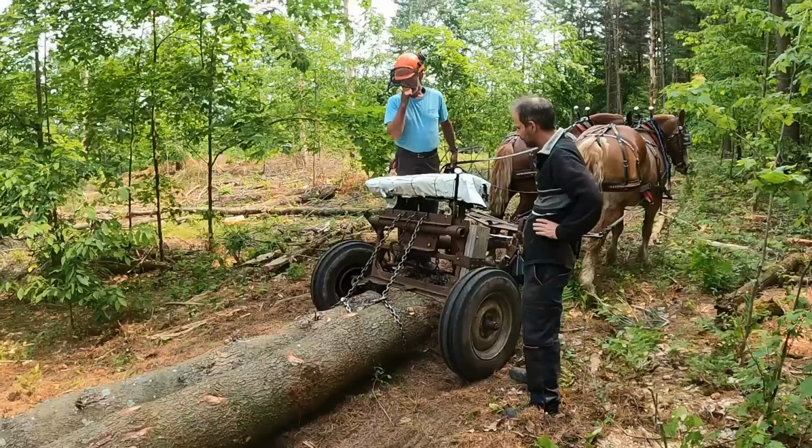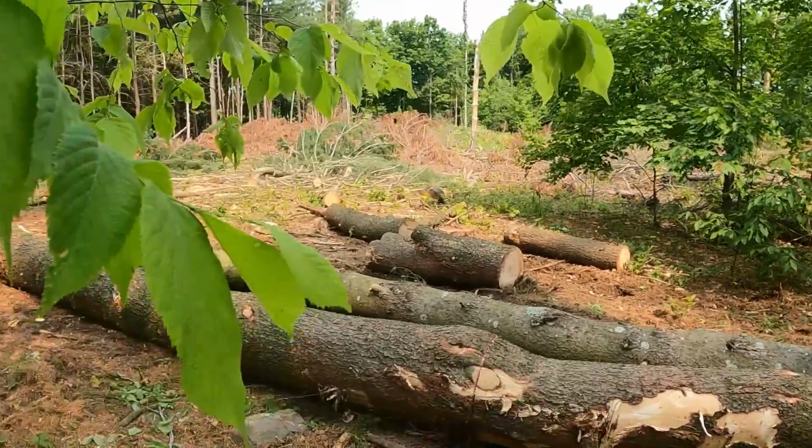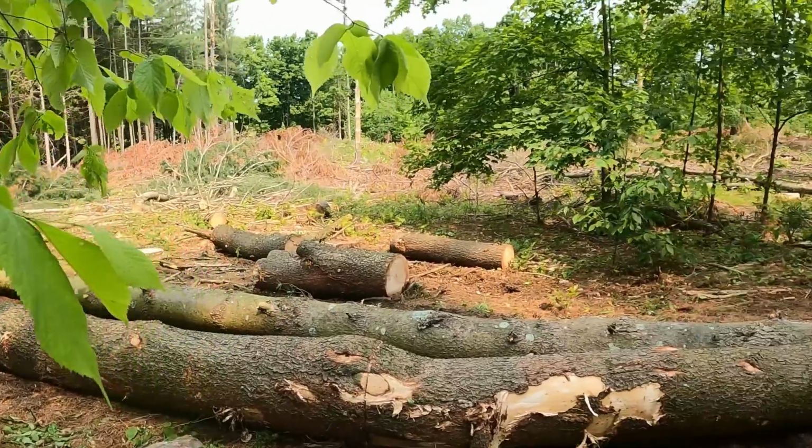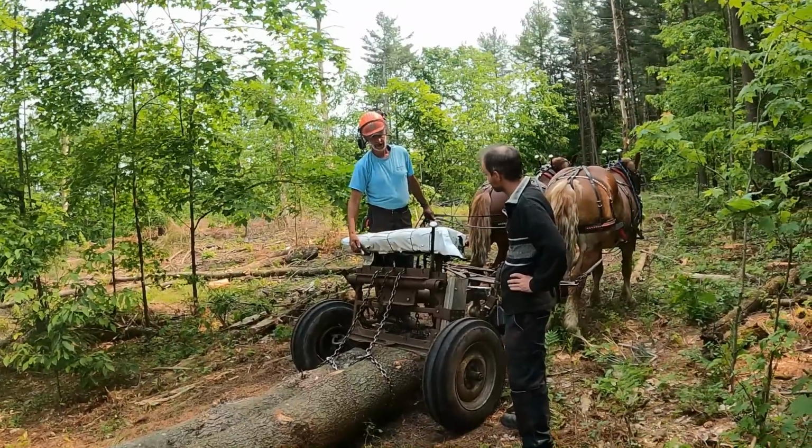That's why, a lot of times, I'll take a tree like this, instead of just hitching onto the whole tree and pulling the whole tree out, if I cut it in half like this, I have the ability to do little tricks like that, and they're big tricks. They really help a lot. Yeah, yeah.